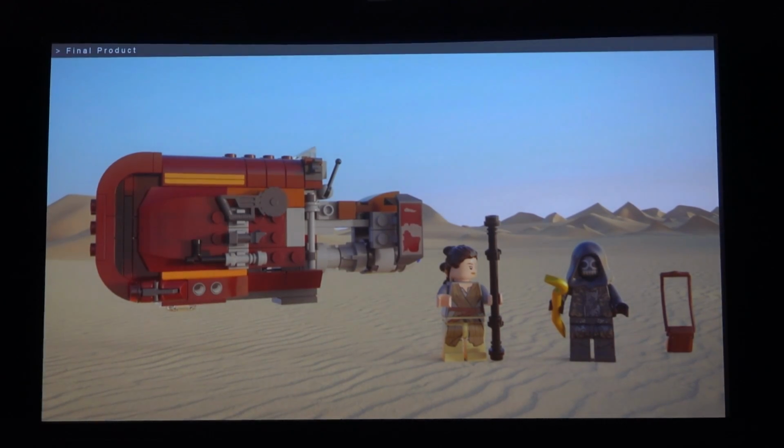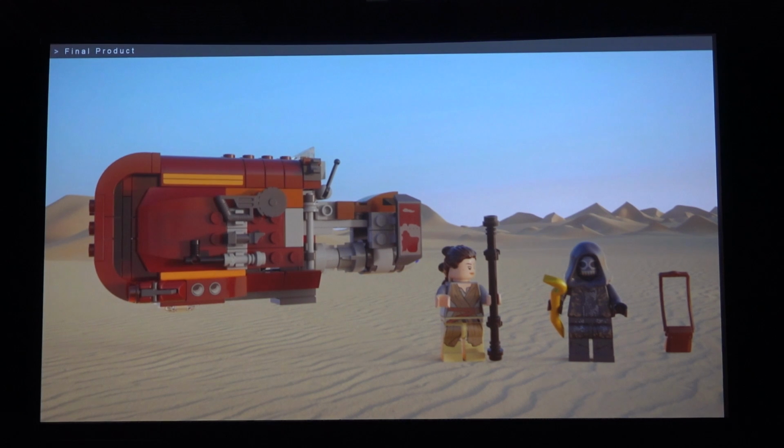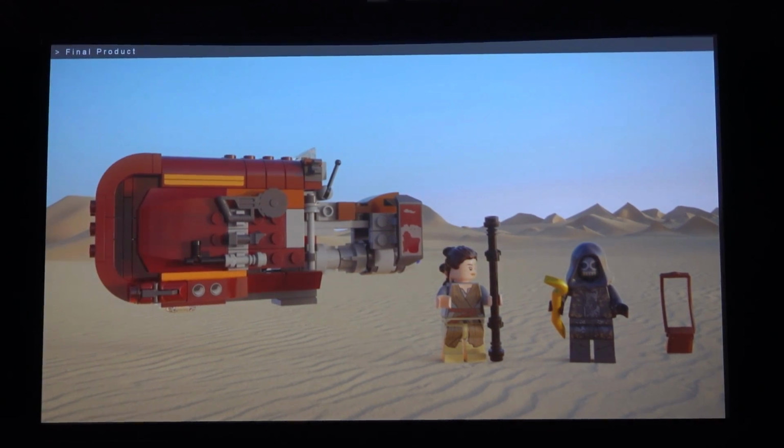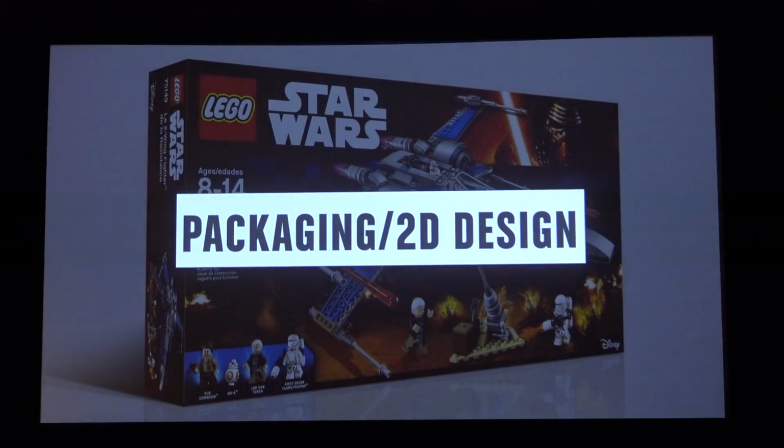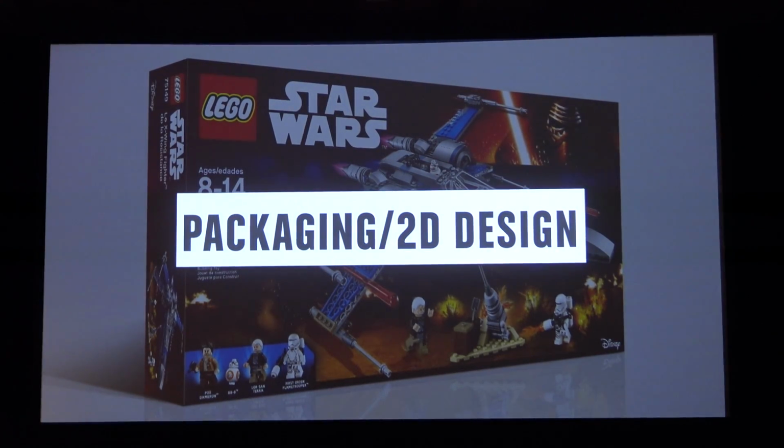And there you go. That's the final product. Nice. And you totally went to Tunisia, or I'm sorry, to Abu Dhabi, right, to get the product? Yeah, that's what we actually. It exists. That's fantastic. Yeah, so that's some insight into the product development side, and now I'd like to transition over to packaging.